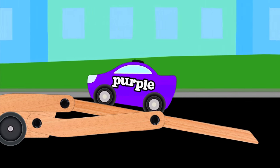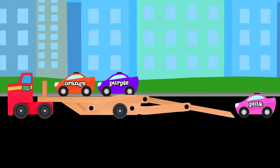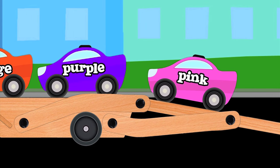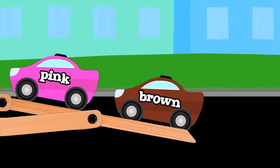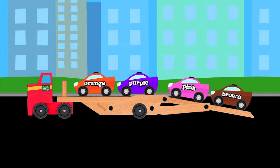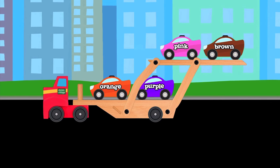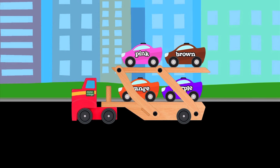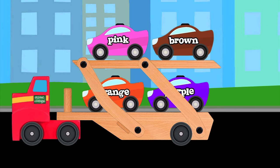Second, we'll load the purple car. Third, we'll load the pink car. Fourth, we'll load the brown car. The carrier is fully loaded. Raise the top ramp, please. Good work. The cars are locked down and ready for transport. Time to hit the road. See ya.